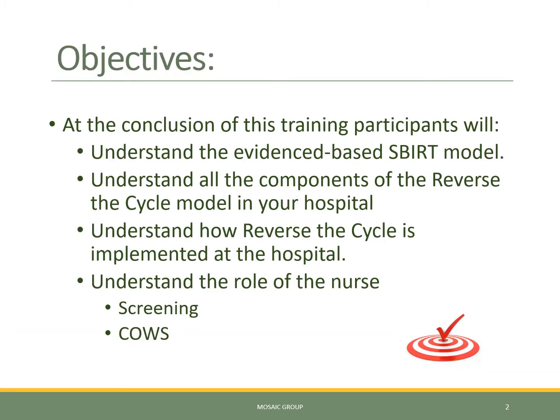At the conclusion of this training, participants will understand the evidence-based SBIRT model, understand all components of the Reverse the Cycle model in your hospital, understand how Reverse the Cycle is implemented at the hospital, and understand your role as a nurse within the program, including screening and the COWS, otherwise known as the Clinical Opiate Withdrawal Scale.